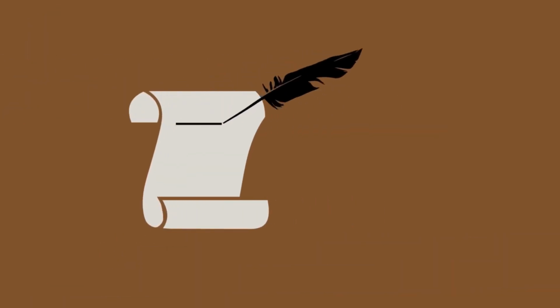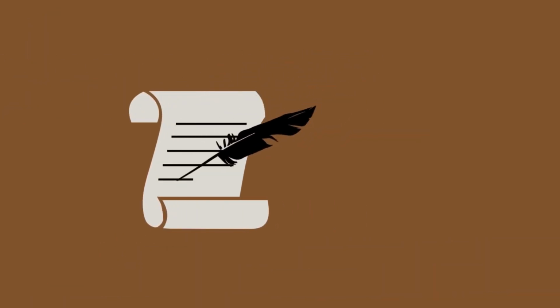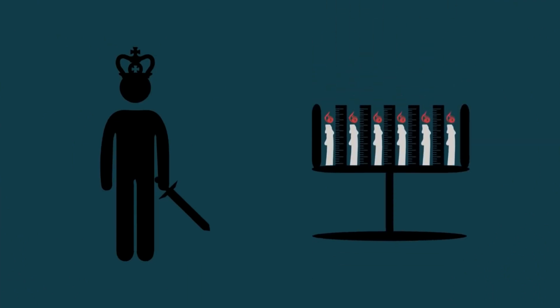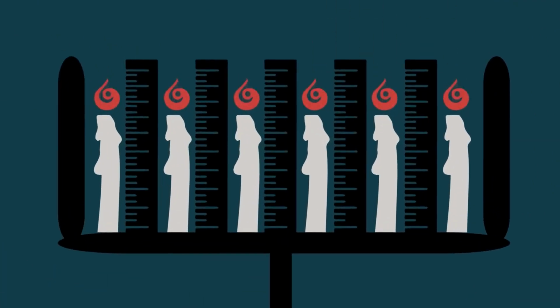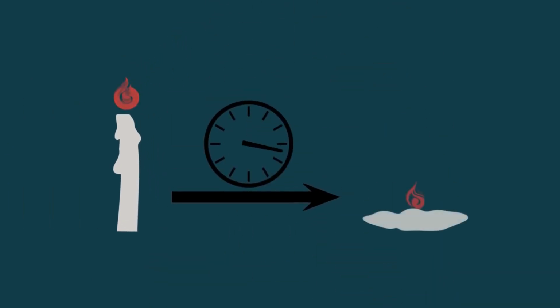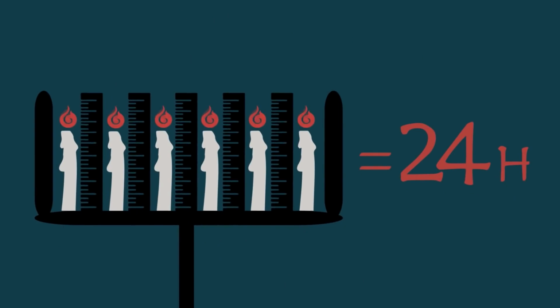In 520, the Chinese poem by Yu Yanfu mentioned a clock which was a candle capable of measuring time at night. King Alfred the Great, who lived in the 9th century, used a special device with 6 candles. Each was 12 inches high and made from 72 pennyweights of wax, and was able to burn for up to 4 hours. Therefore, every inch represented 20 minutes, and 6 candles lasted for 24 hours.